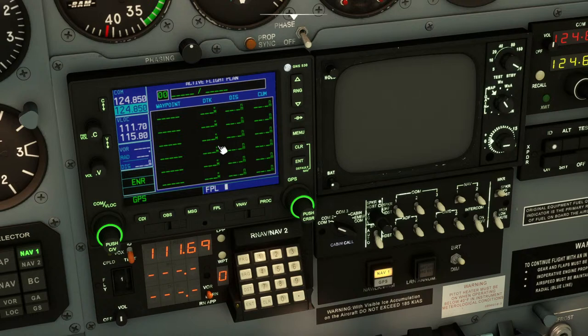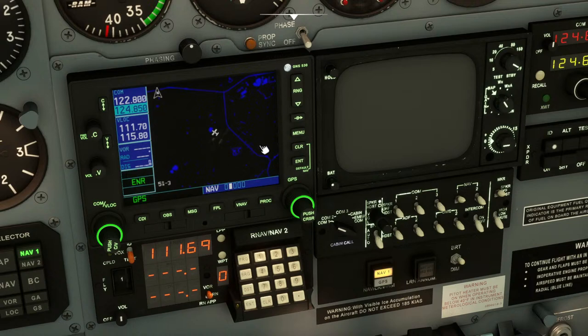So we go to the flight plan page. You know what, let's first go to the Unicom channel, 122.8. Alright, so we're there. Now the flight plan. Flying out of Eindhoven.